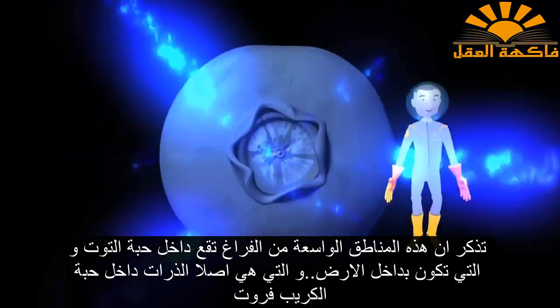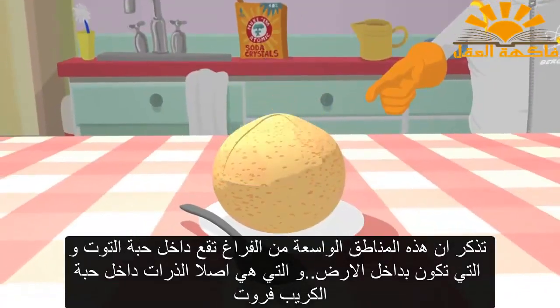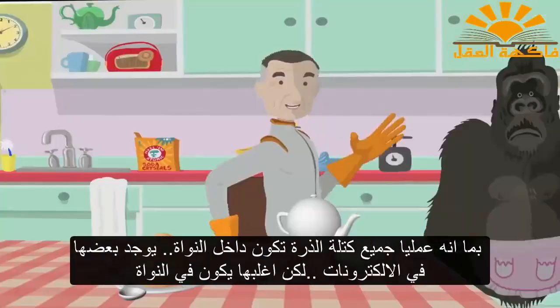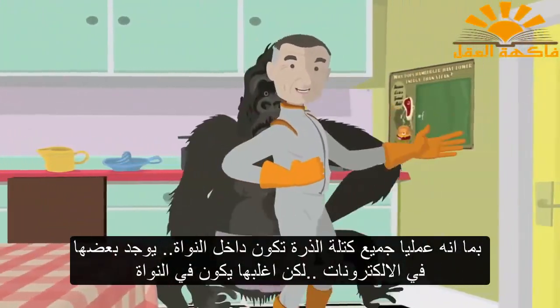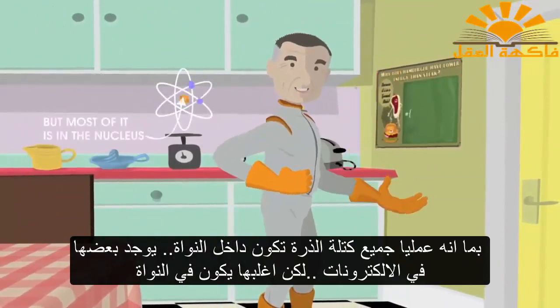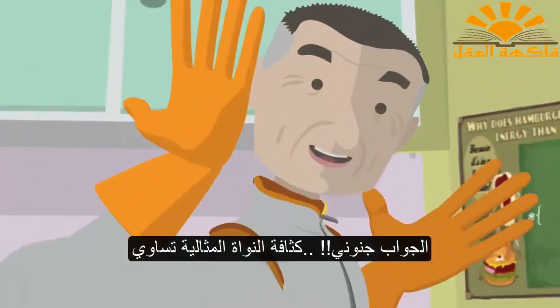Remember, this vast region of empty space is inside the blueberry, which is inside the Earth, which really are the atoms in the grapefruit. Okay, one more thing, if I can get even more bizarre. Since virtually all of the mass of an atom is in the nucleus, now there is some amount of mass in the electrons, but most of it is in the nucleus. How dense is the nucleus? Well, the answer is crazy.